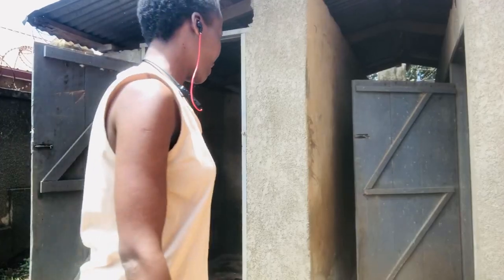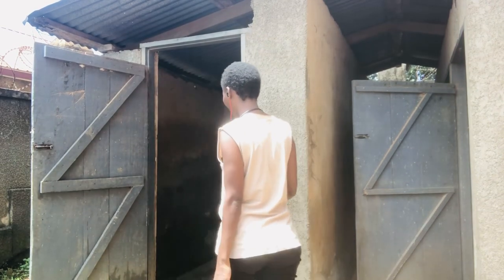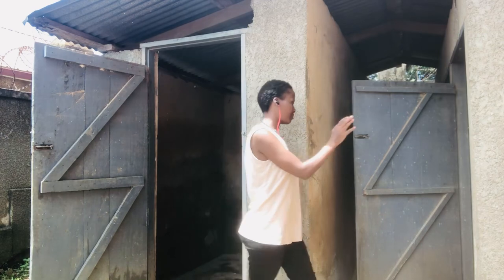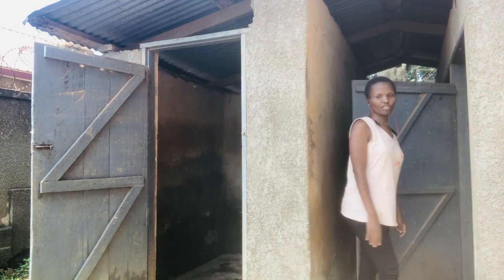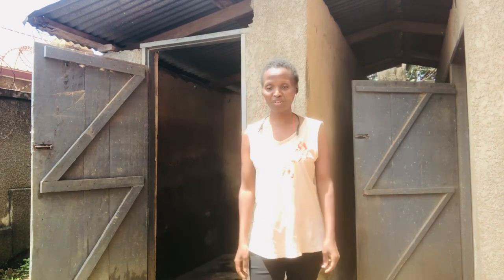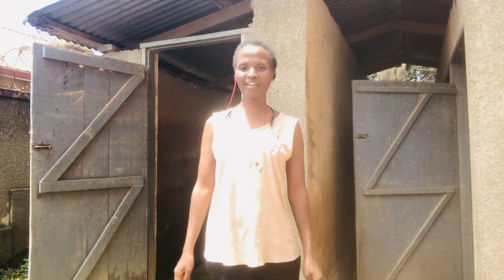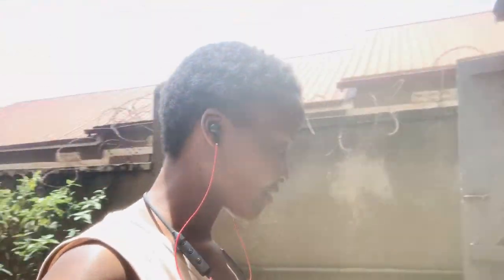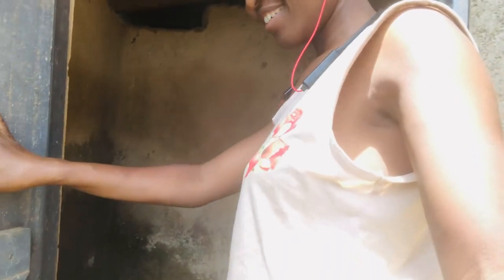So guys, these are the outside latrines I was talking about. This is the latrine and this is the bathroom. I'm going to bring the camera closer and see how we use the outside bathroom. Do you know even how to use an outside toilet? Have you ever seen one? Do you know how it looks like? I've got you in this video. So we are going to see how an outside toilet looks like.